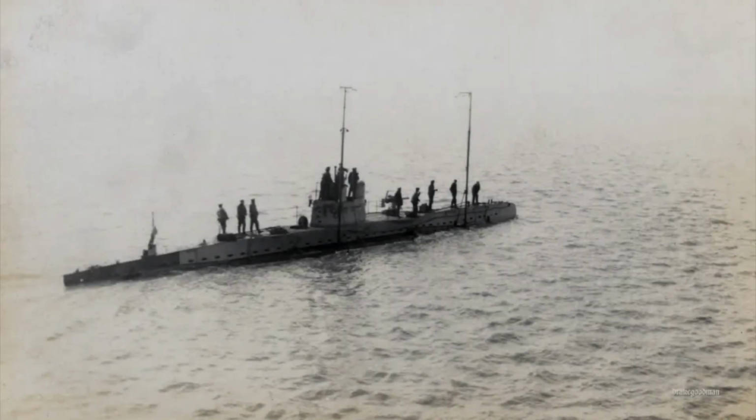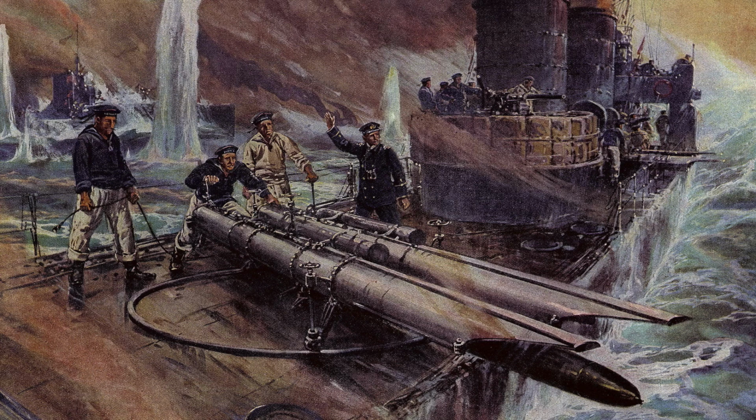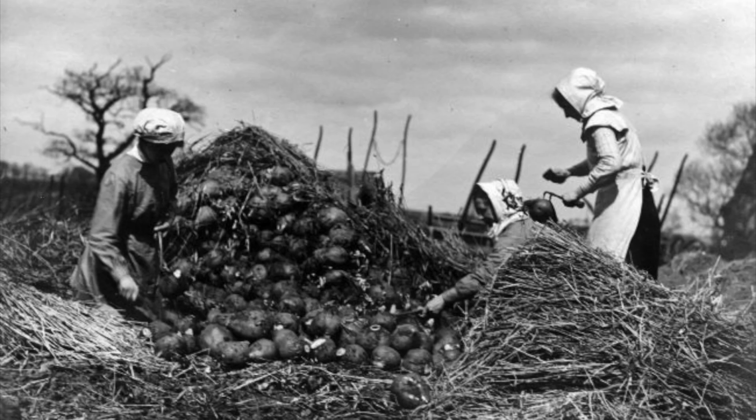On the 1st of February 1917, Germany resumed unrestricted submarine warfare. Germany resumed unrestricted submarine warfare in 1917 because it believed it was the only way to break the British blockade and force Britain to surrender. The Allied blockade had caused severe shortages of food and supplies in Germany, leading to a critical situation.